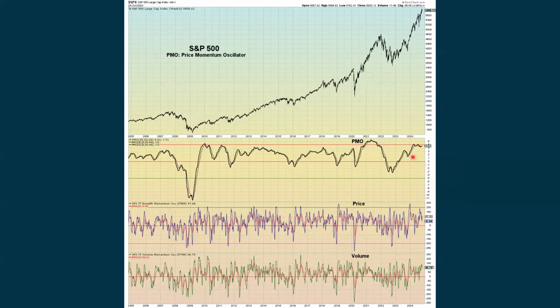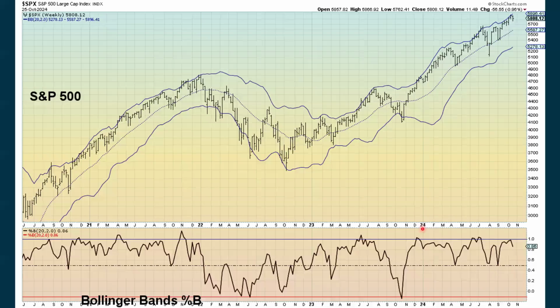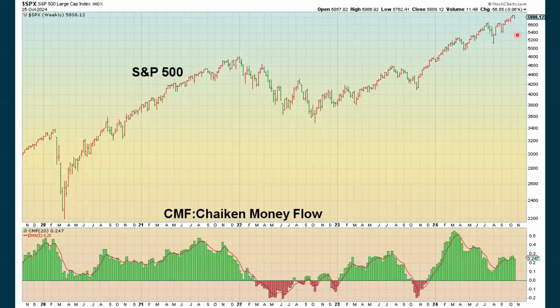We just want to keep an eye on that. As far as momentum, we're still trying to turn back up with the PMO, where we're turning more negative across the board on the daily charts, except for our very long-term oscillator. But we declined here based on price and volume, but we're still above zero. And not getting an extreme reading right now with the percent B. When we look at the Bollinger Bands, we're still above the midpoint. So this is still positive.